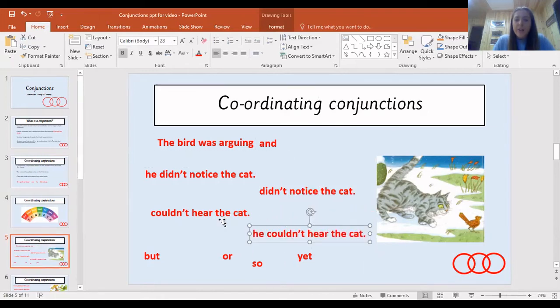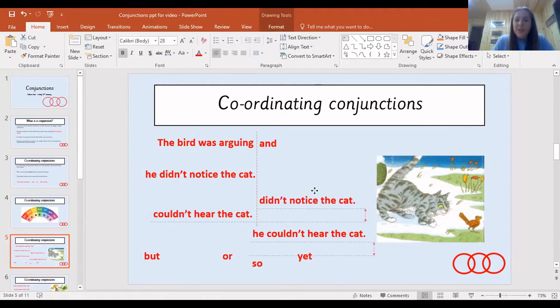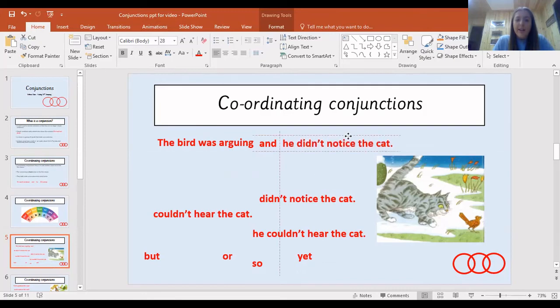Now I can see some of my second clauses, like this one here, couldn't hear the cat, and this one here, didn't notice the cat. They haven't got pronouns. So didn't notice the cat doesn't make sense on its own, and couldn't hear the cat doesn't make sense on its own either. So I already know that I can't use those as my second clause. He didn't notice the cat. That makes sense on its own, so I can definitely use that as my second clause. Let's check it makes sense with the conjunction and. The bird was arguing and he didn't notice the cat. That makes sense. I wonder if a different conjunction will make sense. Let's have a go.